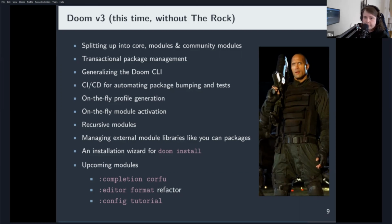A large refactor of the formatting module, which will format code using various defined formatters, like using ESLint for JavaScript buffers and Markdown and whatnot, to use a package called Apheleia, which is a lot simpler than the current module, which is, I think, format-all, which we've had to pin to a very old version because there was a massive change that we couldn't account for. And the last one is a module for creating interactive tutorials in Emacs by Ticosaur.